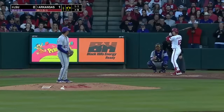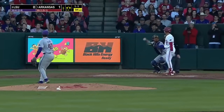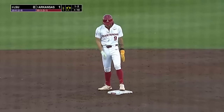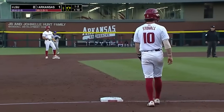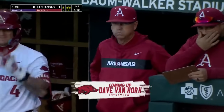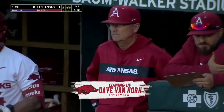Arkansas shifted some things around for him. He was a dead pull hitter when he came in. Runner goes from first, pitch a fastball for a strike. And Aloy picks up his fourth stolen base in as many tries. We were talking to Dave Van Horn the other day. He said that was the biggest thing they tried to do in the fall, is kind of shift the field for him a little bit. So very pull happy before, trying to encourage him to use the middle of the field a little bit more.